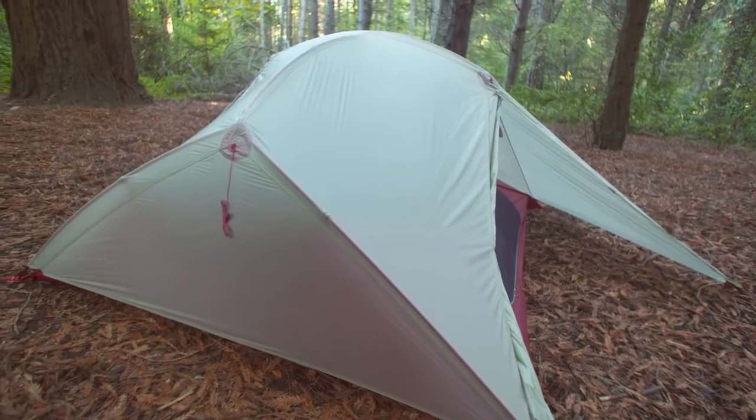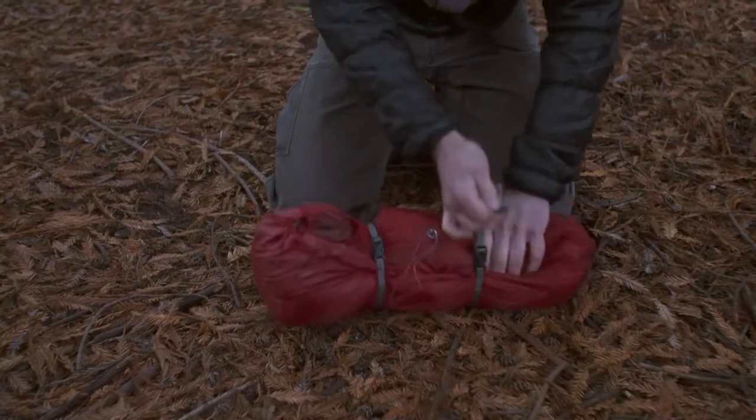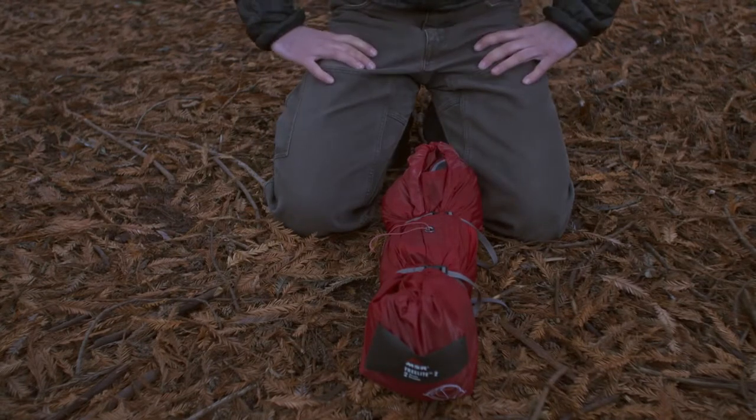Another feature of the MSR FreeLite is the easy-to-load stuff sack. It's easy to load and it takes up less space in your backpack.